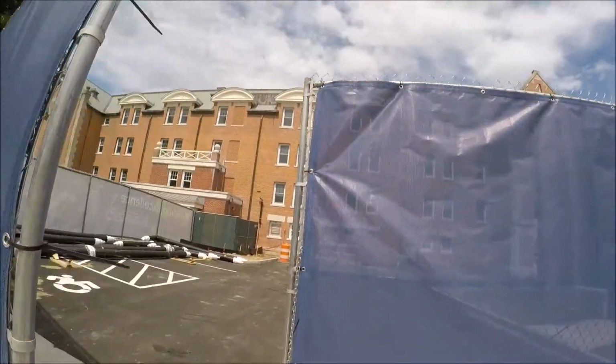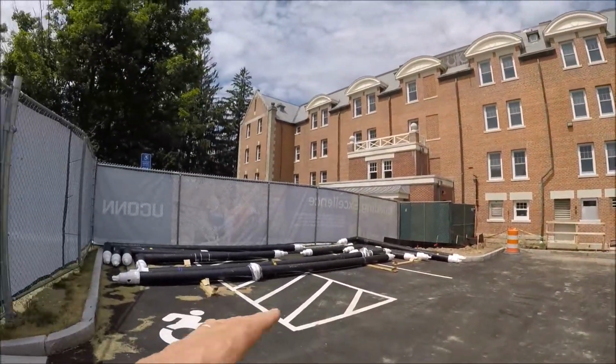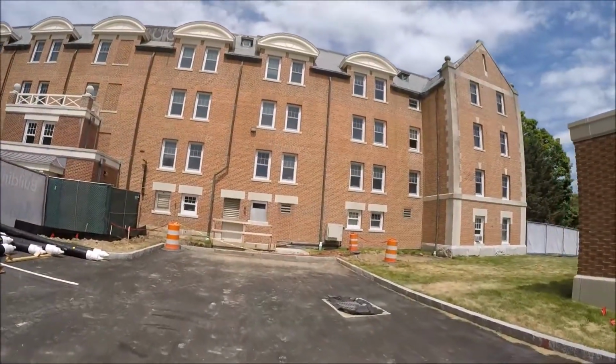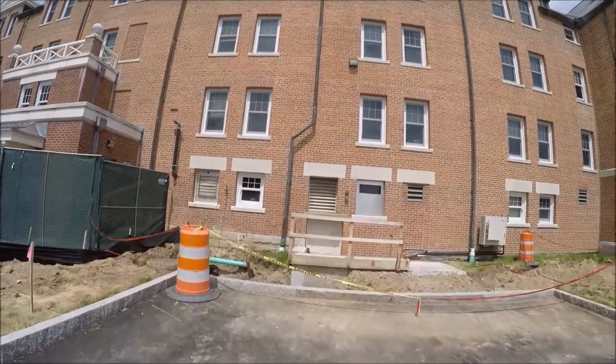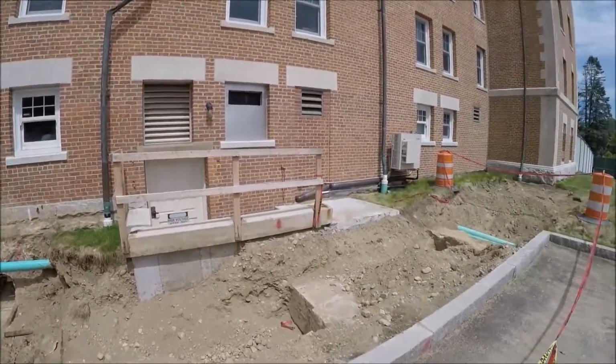Okay, we're coming inside the fence here, our little parking lot at Kunz Hall, right in through here. Pipe was delivered just a day or two ago, which is fantastic. We'll just show you, this is where the connection is. The only excavation right now today is where we test holes. So we've done our test holes in here to be able to locate the utilities.